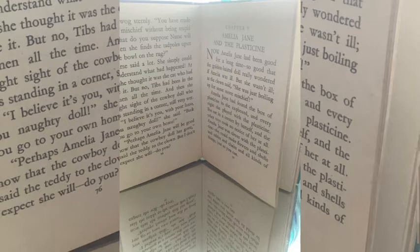You are very brave." Amelia Jane didn't tell the toys that the tail had only been made of plasticine by herself. No, the naughty doll said nothing at all, but let the toys make a nice fuss of her. "I'll think of another plasticine trick," she thought gleefully. And can you guess it? It wasn't very long before she did.